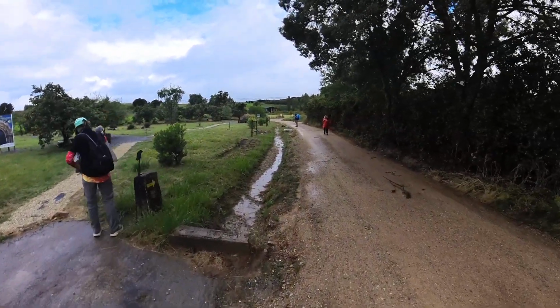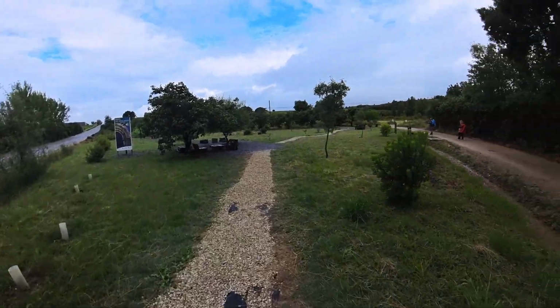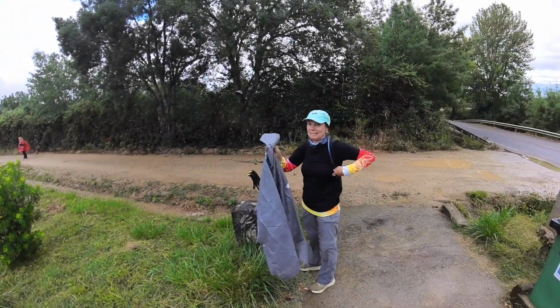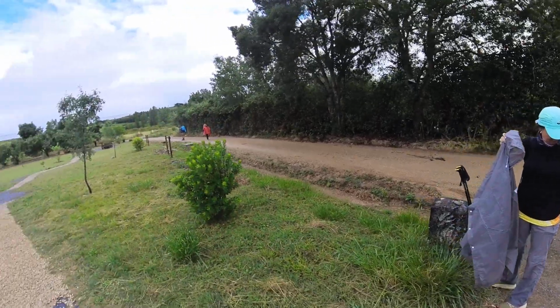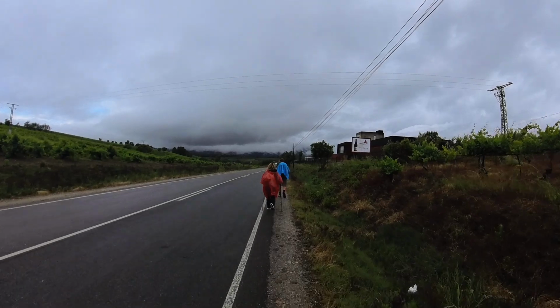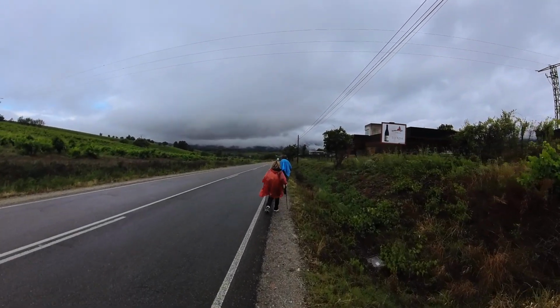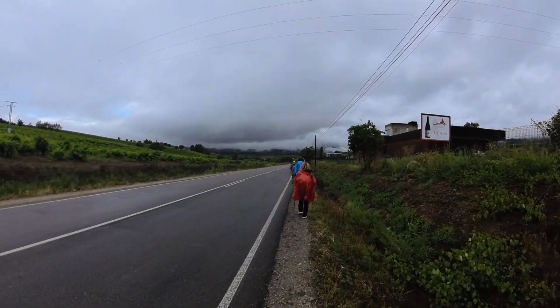It's pretty exciting. Oh, Shaz is going to do the... She's taking it off. Every time you take your poncho off, it starts raining again. It's going to start raining. Oh, I'm almost with her on that one. All right.